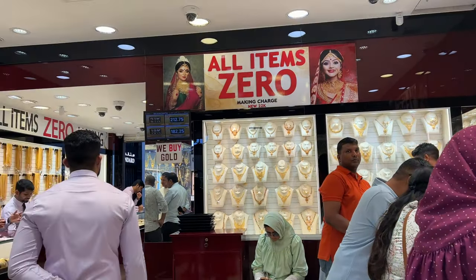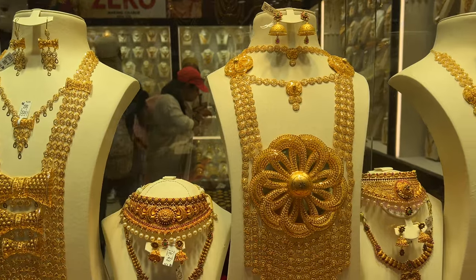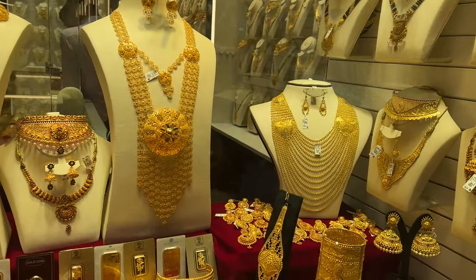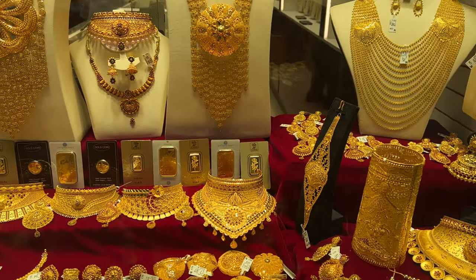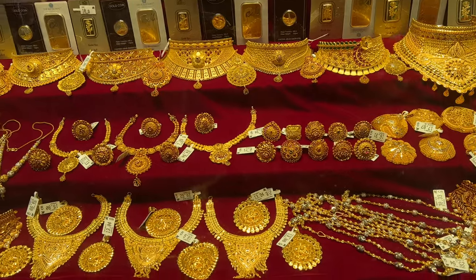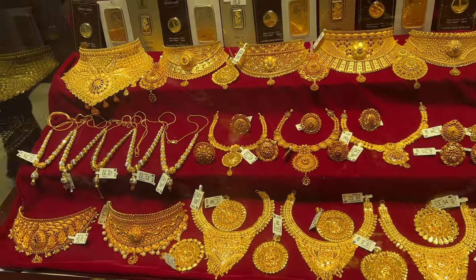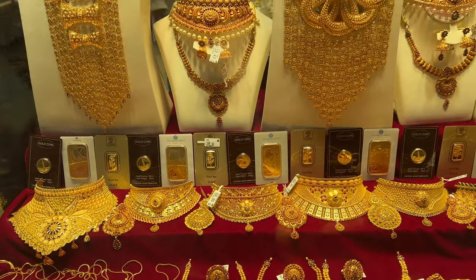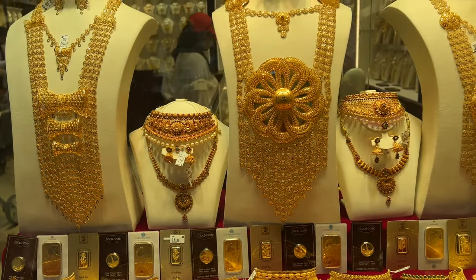No making charges on any item, whether it is a ring or bangle or necklace or chain. Whether it's a 22 karat or 24 karat, Arabic jewelry or Indian jewelry. Absolutely no making charges, and I'm not joking. This is the first shop I have come across in Dubai in these many years of stay where there is absolutely no making charges at all for all the items.